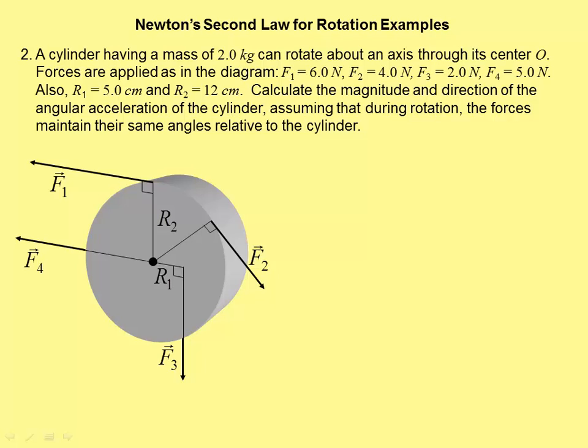So here's a little more complex situation, more than one force. Here we have a cylinder, mass 2 kilograms. There are 4 forces acting on it. Here are the magnitudes of those 4 forces. And they are at 2 different distances from the axis of rotation. F1, F2, and F4 are all a distance r2 away, which is 12 centimeters, which, by the way, I'm going to convert into 0.12 meters so that our units check out.